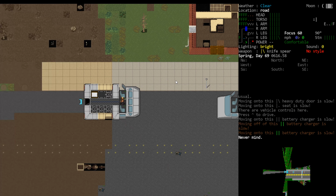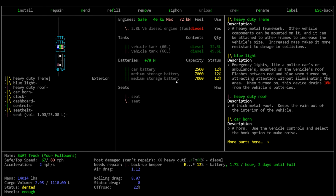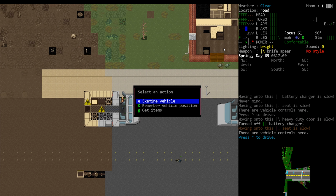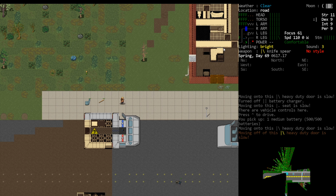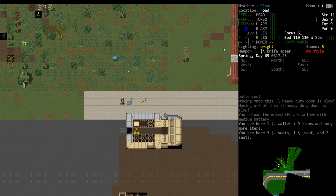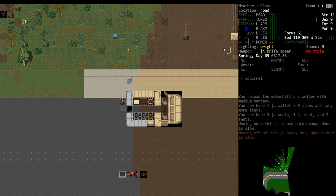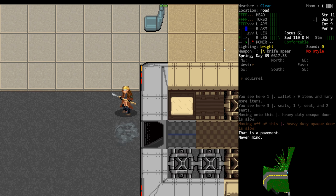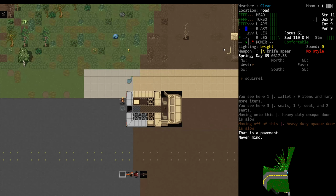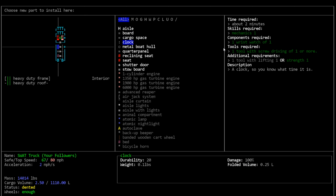So I did that. Okay, this battery is charged. Go ahead and turn off the recharger. And we're going to keep letting the vehicle run to charge our batteries. We have plenty of diesel, so I'm not really worried about that. Grab this battery. Do we still have the welder in our inventory? We do. Reload the welder. And we'll go put a couple more cargo spaces in until we run out of battery charge. Where are... They're underneath the smoke. That's odd. The smoke apparently completely blocks the tile underneath. Okay, let's install some cargo spaces.